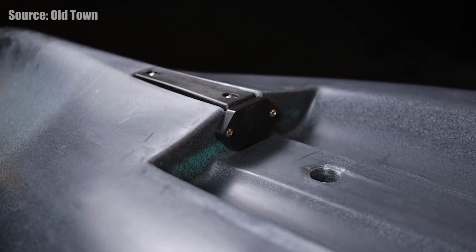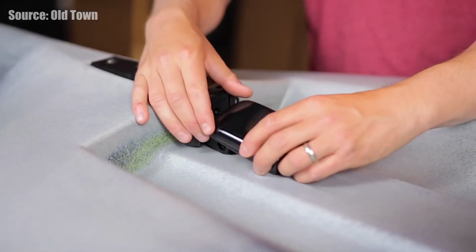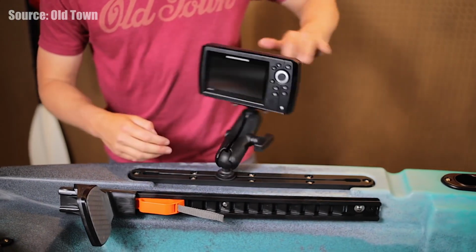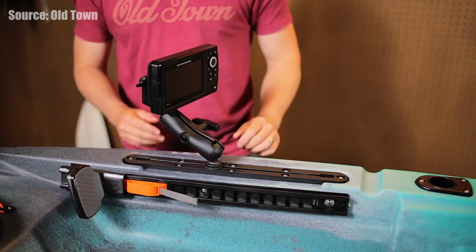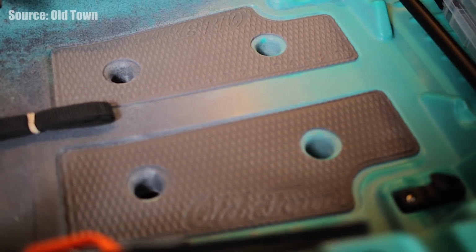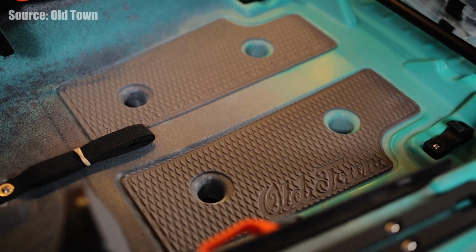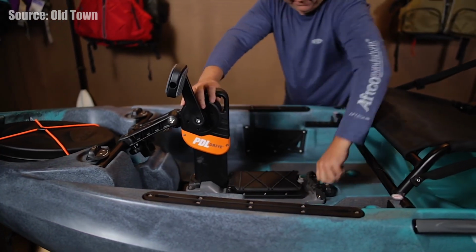You have a great front hatch on this thing that is watertight. You got transducer mounts, tracks for fish finders. You have 2 18-inch tracks for fish finders and rod holders. A great seat. This is actually the top water that you're seeing now, but they've upgraded the seat and the standing pads on the Sportsman Edition. That is the PDL system, which has a nice dry hatch in it, and it floats. And there's the rudder, super easy deployment, super easy steering.